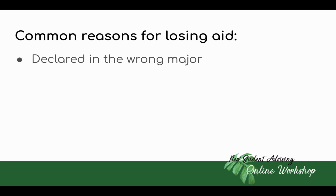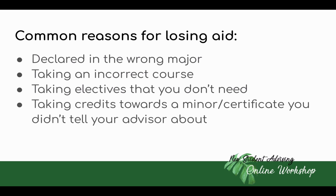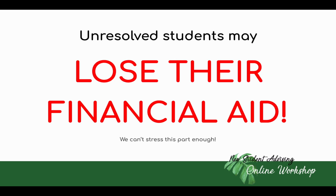Some of the most common reasons why you might be at risk of losing aid include not being declared in the correct major, taking an incorrect course, taking electives that you don't actually need toward your degree, or taking courses towards a minor or certificate that your advisor is not aware of. This especially impacts students who are classified as exploratory.